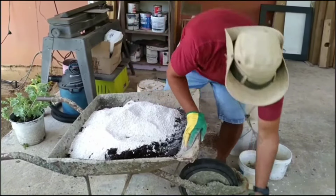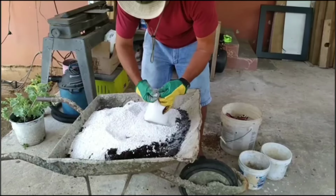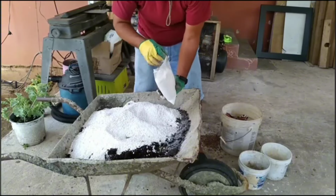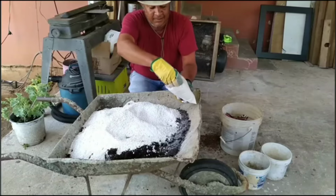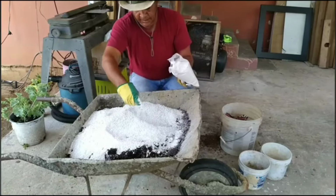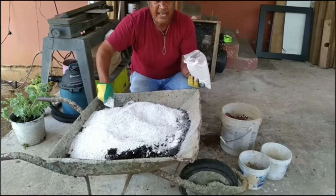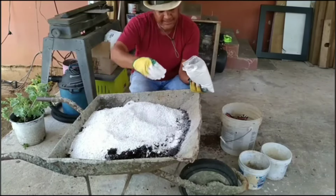Final ingredient. This is hydrated lime. And I don't work with any specific measurement. Just like when you're making roti, I look in, let's spread some around evenly. I have never had any issues like this causing my plants to burn or anything like that, right?